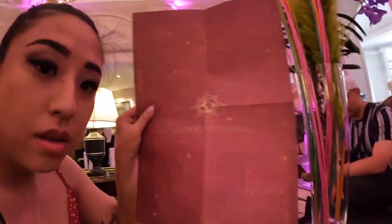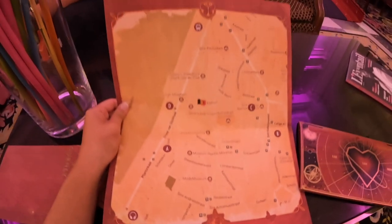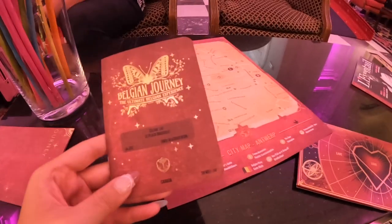Okay, so we got our Global Journey map. Let me turn this around so you can see the city map of Antwerp. You can find food, little stations like Create Memory, bus drop off, Tomorrowland DJ store. Okay, and then here I got my personalized Belgian Journey passport. You can see my name here.